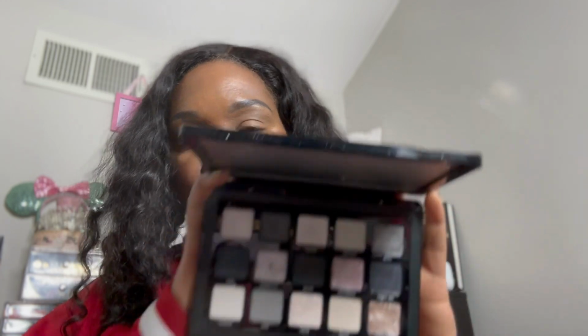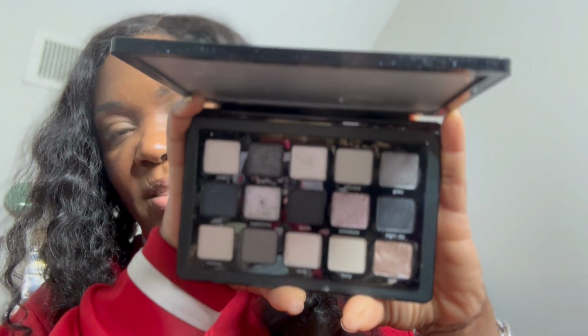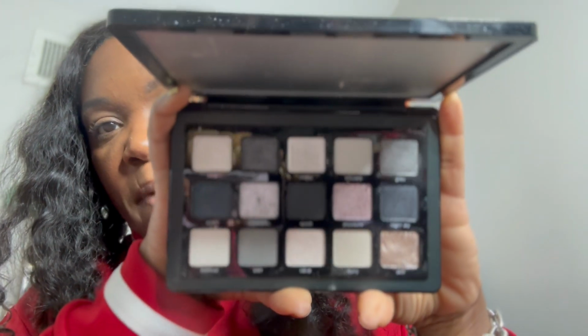Now let's get into eyeshadow. I've been rotating a lot of my holiday quads, holiday palettes from Pat McGrath, from Charlotte Tilbury, but surprise entry in the month of November is this palette by Natasha Denona. This is her latest Xenon palette.